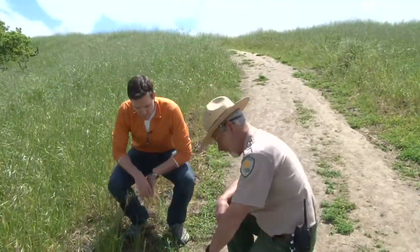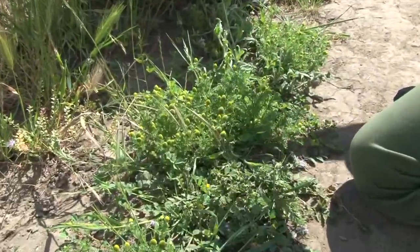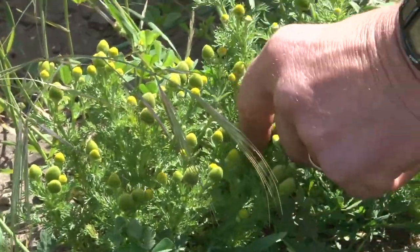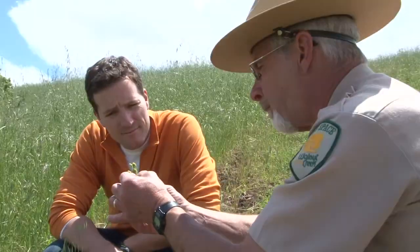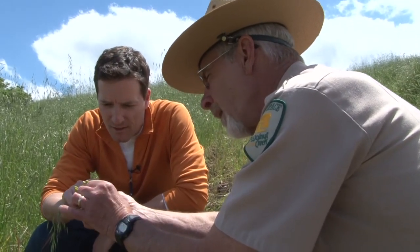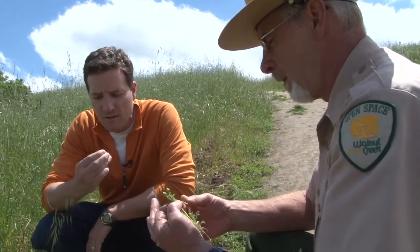Pineapple weed. Really? They're trying to change the names. Instead of saying pineapple weed, it's going to be pineapple plant. It kind of raises up the stature of it. But if you take a look at this, we're going to pick one. Looks like little pineapple heads. Yeah, it sure does. And then give it a pinch and smell it. Pinch it real good and smell it. Smells like pineapple. It does smell like pineapple.